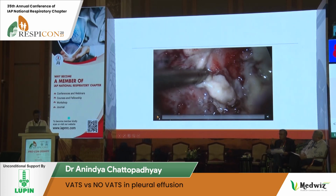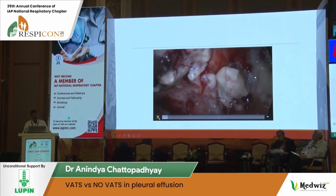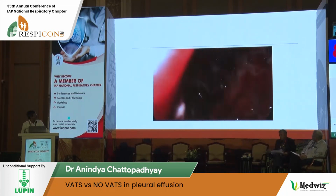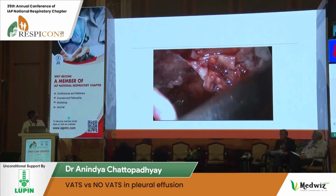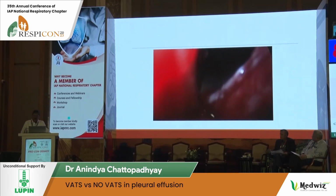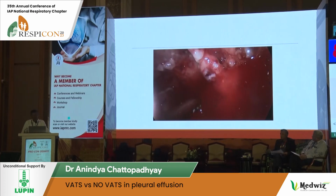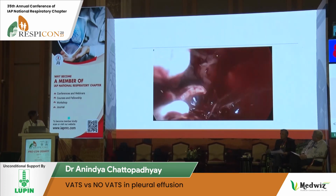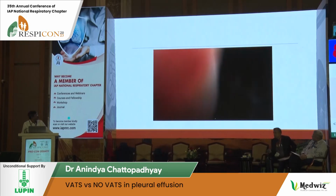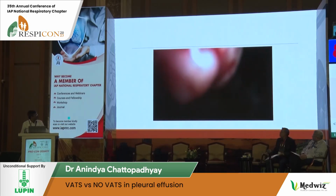This is what we typically tend to do. As you can see, there's a lot of pus. It looks like an abscess cavity, and we are irrigating, and we are slowly taking away all that stuff which is inside the pleural cavity. It's a pretty messy surgery, not that we love doing it, but it works very well. As you can see, that's the parietal pleura, which is thickened. The lung is lying medially or on the left side.